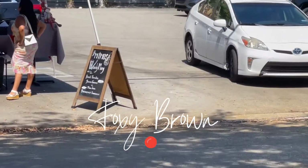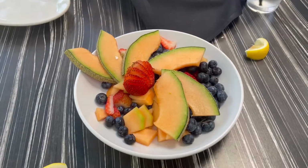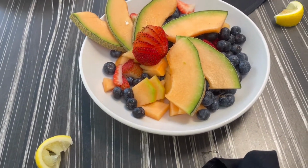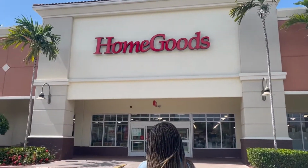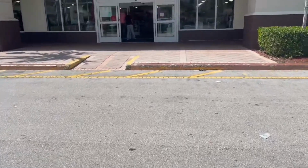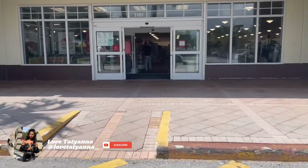They have like the best breakfast in Fort Lauderdale. So let's see what the hype is about. Stuff to decorate for my house, I mean for my bathroom. So yeah, let's see.